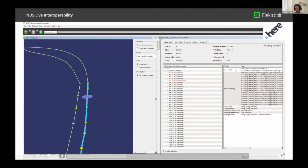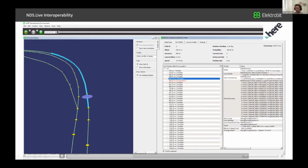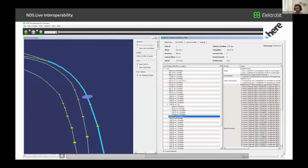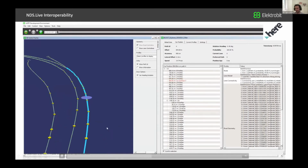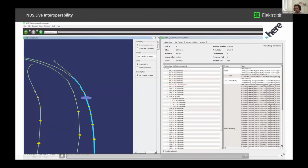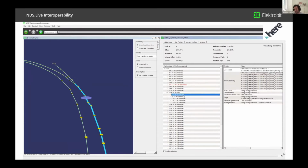Currently, it's a simple lane model, so there's just a total number of one lane. But you can see already a road geometry as a polyline, and the number of points is increasing depending on the area where we are. So we drive along, and you can see quite a number of different points on the polyline as a road geometry. What we currently fetch is, of course, the lane layer and the lane geometry layer, and we can highlight the parts which are included in the tile information.